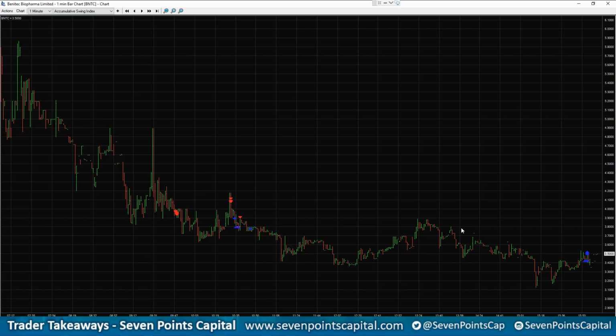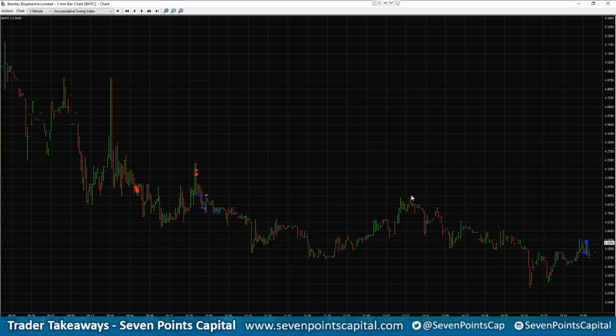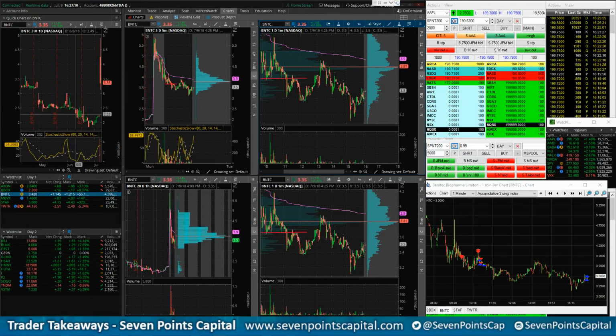So it doesn't look like a lot, but I think I was able to make $1-ish, maybe a little less on this, which was okay. Again, this one I was gonna swing overnight, but I ended up staying with it. It looked like there's some more room, maybe unwinds down to like 250 or so, but I'll keep it on radar for tomorrow. This area here, volume profile, seems interesting. And what else? BNTC, BBOX, we went over, and STAF.